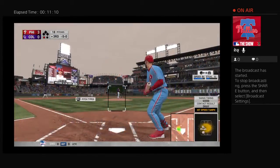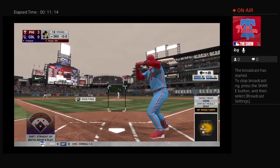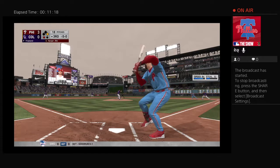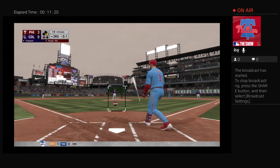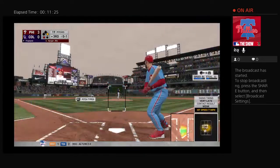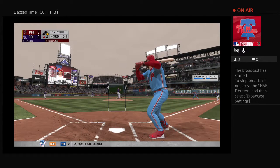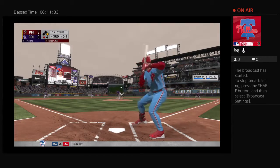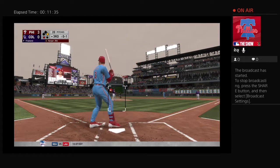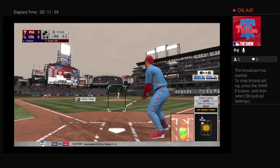So a runner at first with one man gone, and that'll bring in a dangerous hitter indeed in the form of Bryce Harper. First pitch on its way. No balls and one strike. Hernandez, base runner at first with one out. Tried to crush that ball and now perhaps needs to shorten up with two strikes.